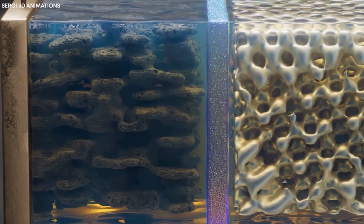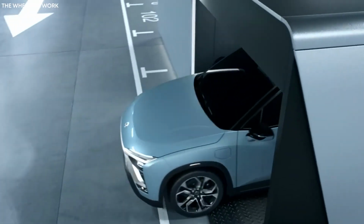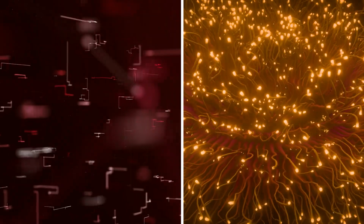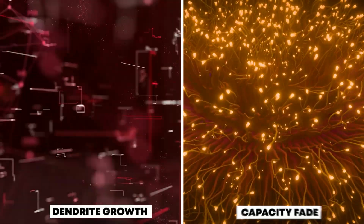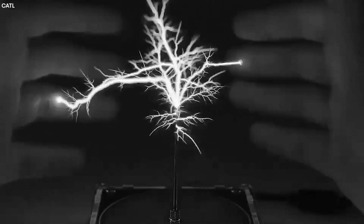The 3D honeycomb anode rethinks the fundamental structure of storing energy, and consumers everywhere stand to benefit. Of course, this breakthrough wasn't easy. Researchers had to solve tricky problems like dendrite growth and capacity fade. But by crafting a stable, bio-inspired interface alongside the honeycomb design, CATL conquered these challenges.